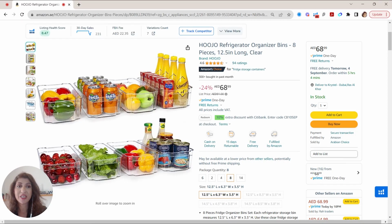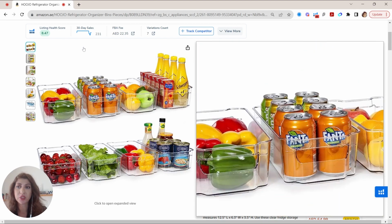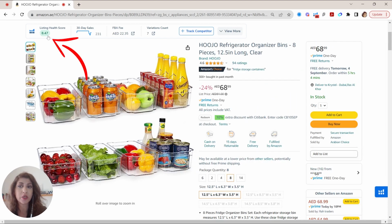Because I have Helium 10 in my Chrome extension toolbar right here, as you can see, I can see this quick snapshot of what's happening with this product. So I can see what the listing health score is, what are the last 30 days, FBA fees, and other things which I'm going to explain to you.